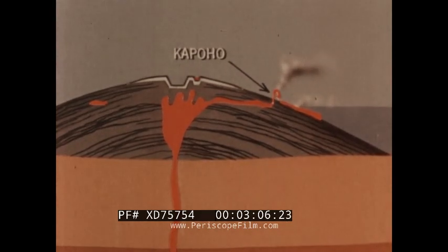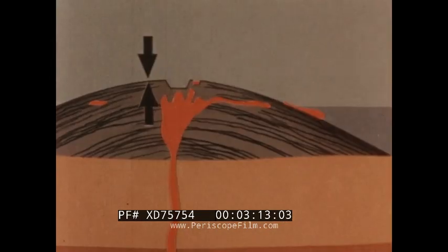This great drain of magma from beneath the summit area allows the volcano to deflate. And by mid-February, the ground surface subsides as much as 5 feet. The fountaining of lava ceases, and the eruptive cycle is over.